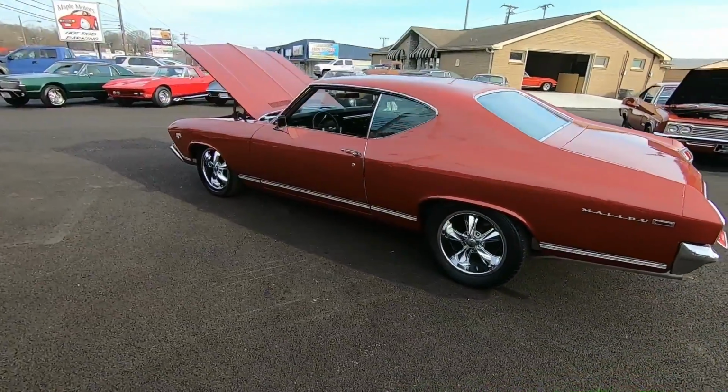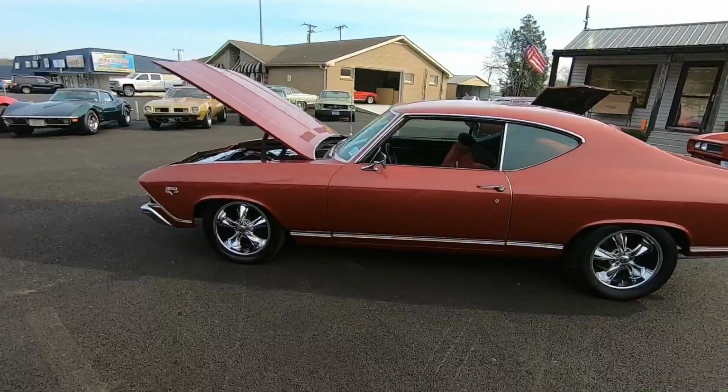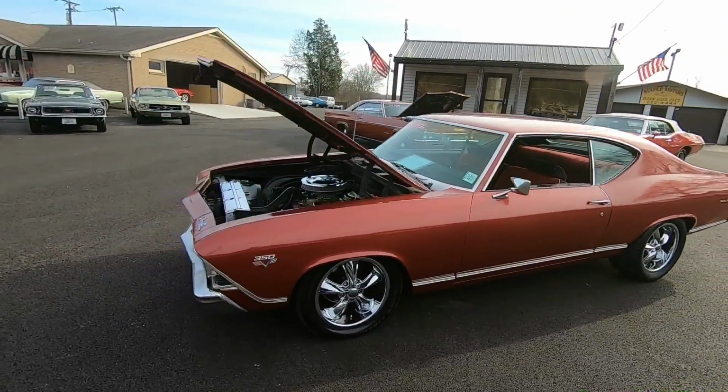We're gonna be taking it down the road, seeing how it runs and drives. That way you know everything about this car before you get here. We do this with every car on the lot.